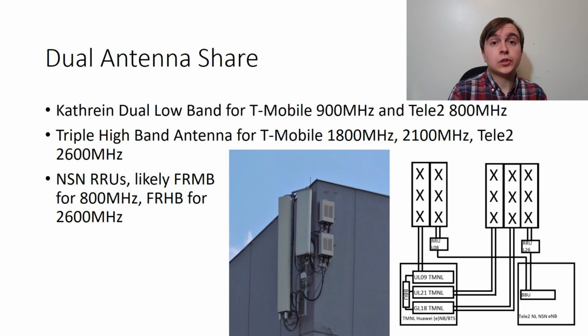So next I will move on to what is, or what was, by far the most common arrangement that I observed in my time in the Netherlands, and this uses two antennas per sector. One is a dual low band Kathrein antenna, so that then carries the 900 MHz 3G and 4G for T-Mobile and the 800 MHz 4G for Tele2. Meanwhile, there is also a triple high band antenna which then carries the 3G/4G 2100 for T-Mobile, the 2G/4G 1800 for T-Mobile and the 2600 MHz for Tele2.